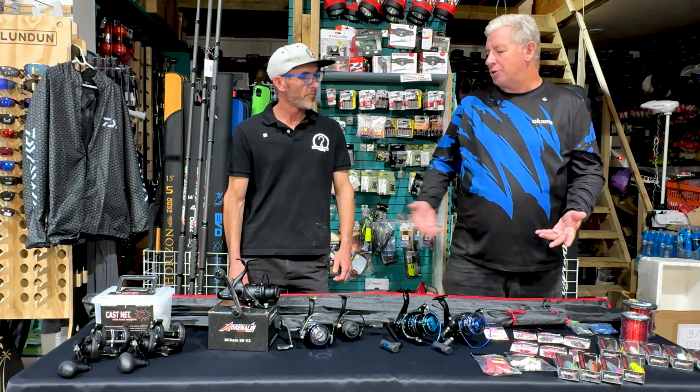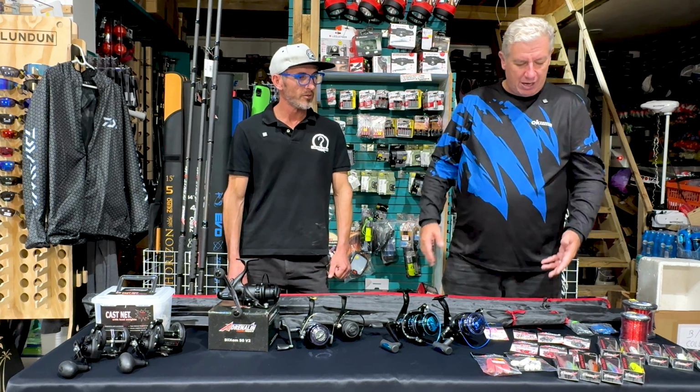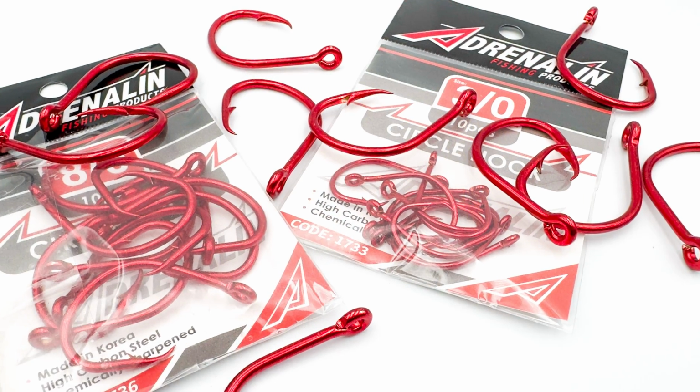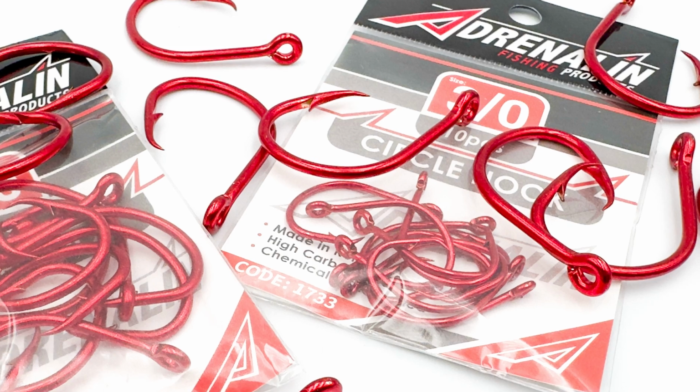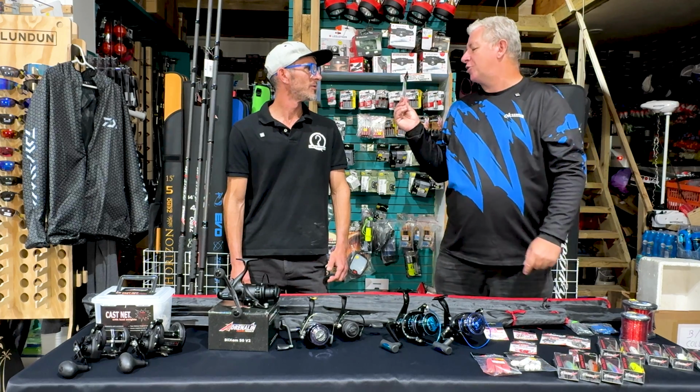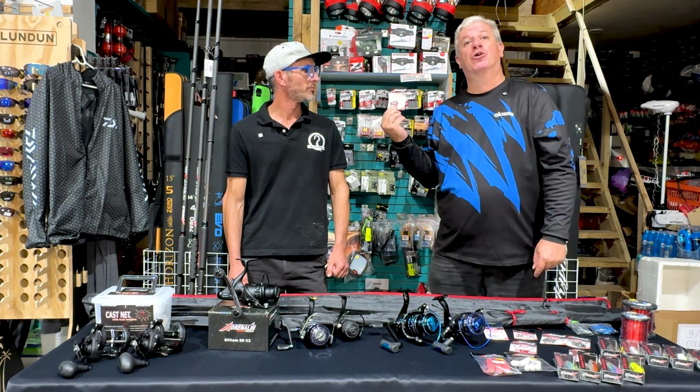Correct. I think that's pretty much summarizing a lot of the Adrenaline brand. Where they do stand out to me lacquer is their circle hooks. They come in a red, more anti-corrosion finish as well as a black finish. This has become my go-to. One of my favorite hooks. That little 3.0 is an amazing hook, guys.